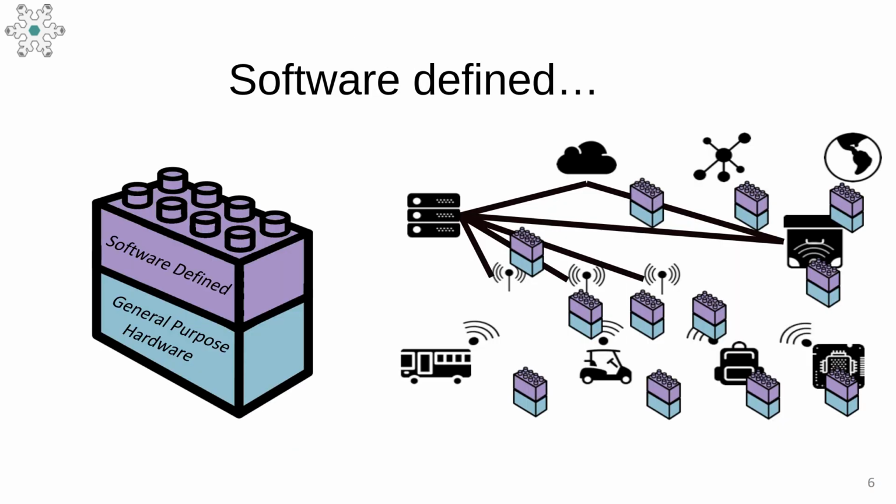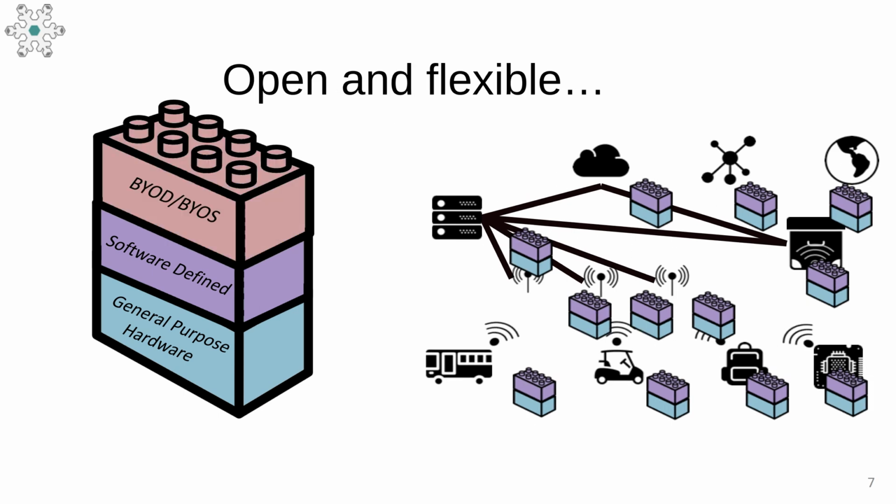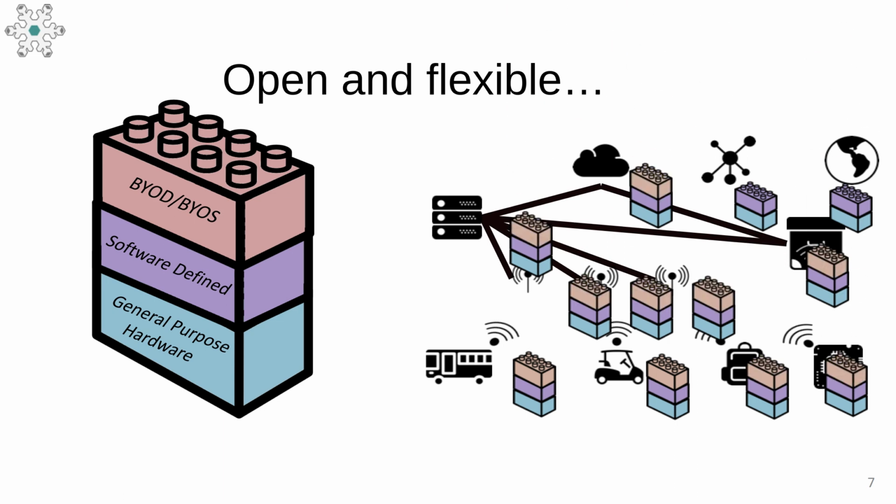The Powder platform is overall end-to-end software-defined. There are software-defined radios in the RAN, general-purpose edge compute and metro cloud facilities, and this design flexibly supports many kinds of research and allows users to bring their own software and configuration to customize their experiments. That said, not everyone will want to use our hardware, so we also offer a bring-your-own-device model where researchers can bring and plug in their own hardware at different locations in our deployment.